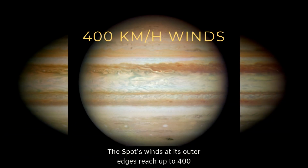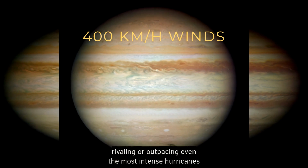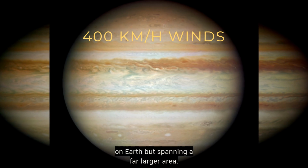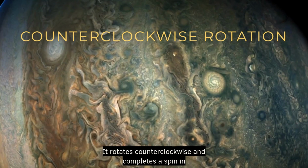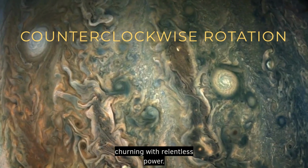The spot's winds at its outer edges reach up to 400 kilometers per hour, rivaling or outpacing even the most intense hurricanes on Earth, but spanning a far larger area. It rotates counterclockwise and completes a spin in about 4.5 Earth days, churning with relentless power.